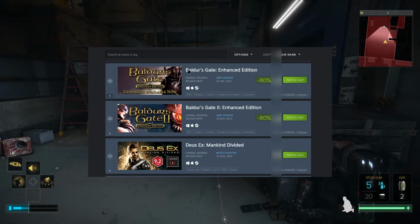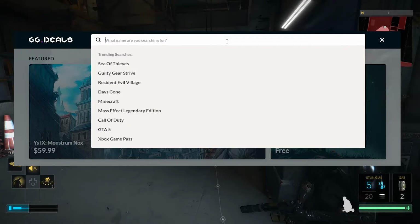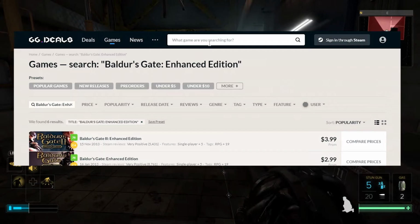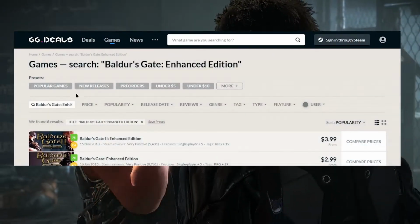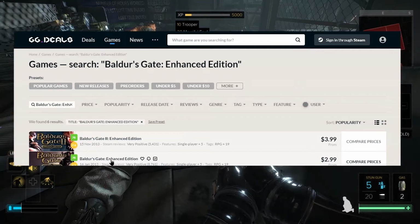For example, Baldur's Gate Enhanced Edition. So I'm gonna copy this name, and I will go to GG Deals, which is the first site that I use to find good deals on games. So let's search for Baldur's Gate Enhanced Edition, and I just pressed enter. I don't particularly like these drop-down searches or find suggestions. So here we are, Baldur's Gate 2 Enhanced Edition and Baldur's Gate Enhanced Edition.